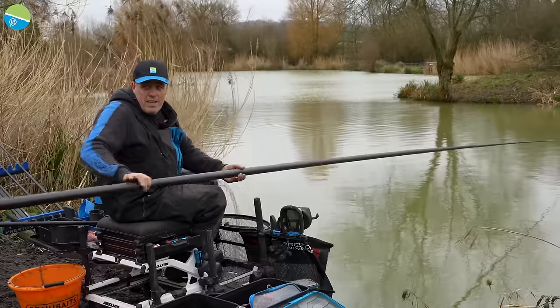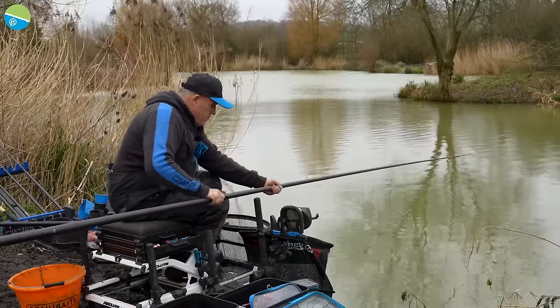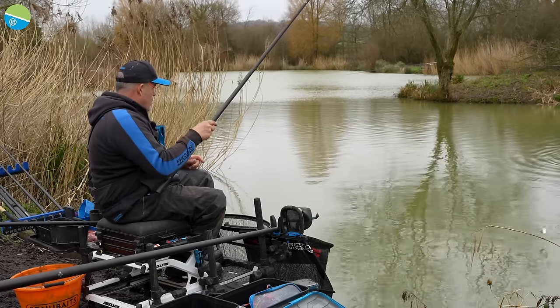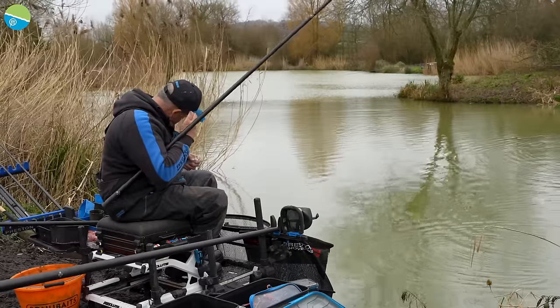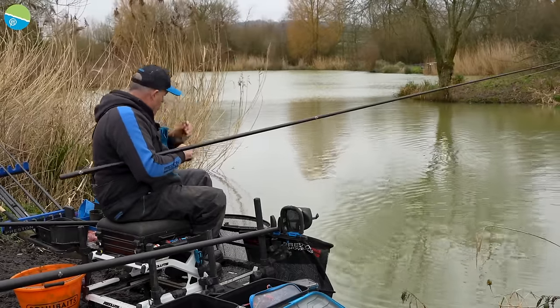There we go. Oh, that's a roach, I think. I thought that was going to be a skimmer, then it just sailed away. The roach have been lovely fish. I mean, like that. Not all of them have been like that, admittedly, but that's sort of three and a bit ounces. You can't moan at that on a winter's day's fishing.